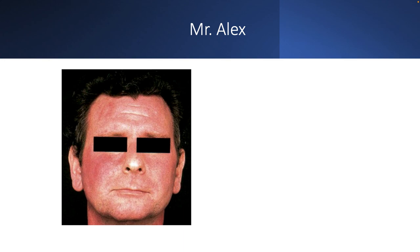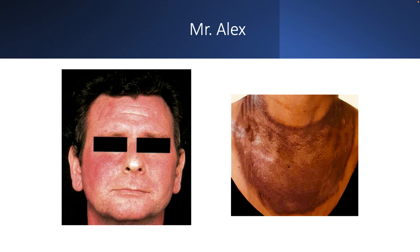Okay. So check for any proximal myopathy. There's no proximal myopathy. I would like to get a postural blood pressure for this patient. Yeah, there's no postural drop. Okay. Then I check the face, which is flushing. Any neck mass? Yeah, so this is the patient's neck. There's no neck mass, but you can see there is some hyperpigmentation over the neck as well.